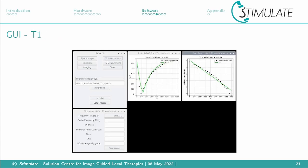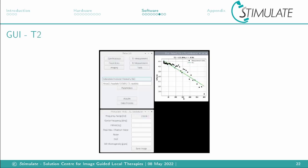This slide shows the T1 measurement. On the right-hand side, you see the linearization of the amplitudes over different inversion times and the linear regression to get the T1 time. The same goes for the T2 measurement, where the saturation inversion recovery sequence is used.